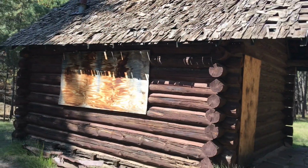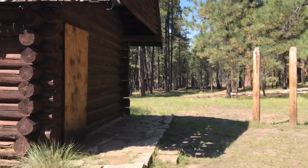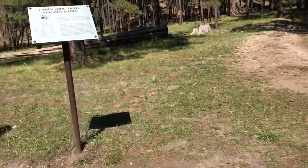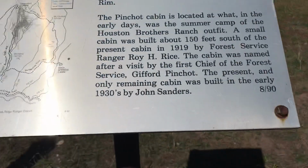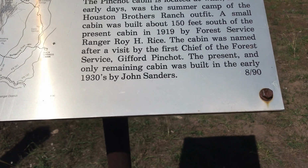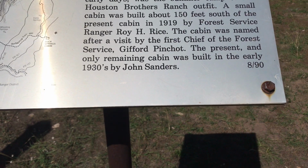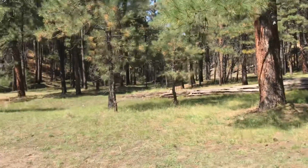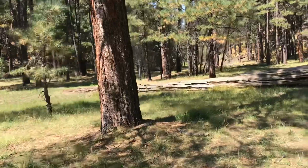So here's the Pinchot Cabin up close. You can see the roof is falling apart. Some information. This Pinchot Cabin is located at what in the early days was the summer camp of the Houston Brothers Ranch Outfit. A small cabin was built about 150 feet south of the present cabin in 1919. And there is an outhouse out there in the distance that is not working.